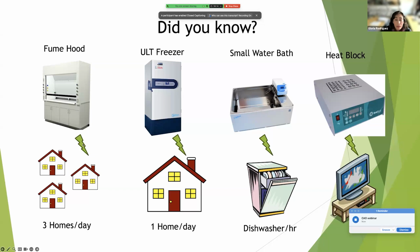If you have one of these hoods in your lab, I suggest you talk to your building manager and ask if it's okay to keep the lid of the hood closed when not using it, because that is the main reason why this equipment consumes so much energy: those fans to recirculate the air are constantly on if the lid is open.